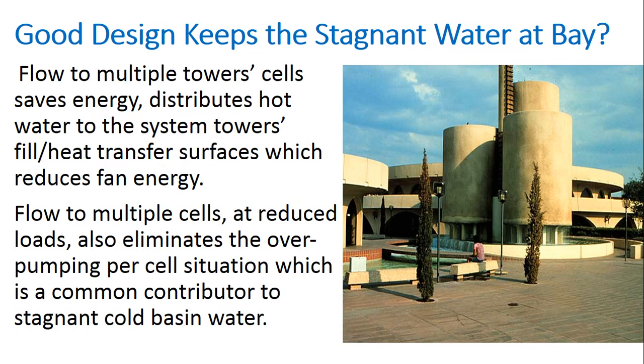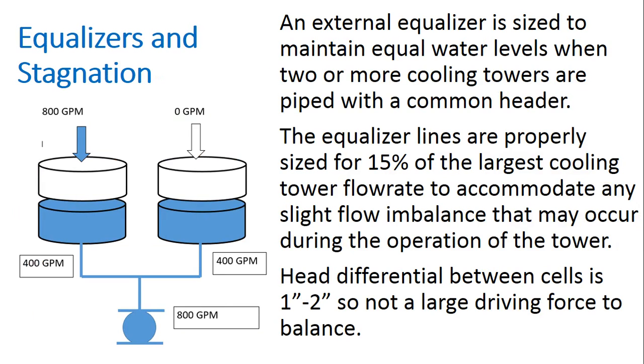It does save energy, but here we have the City of El Paso Civic Center, and this is a cooling tower. I've always said, no reason why you can just put it behind an enclosure, just make the cooling tower out of the enclosure. But here we have a stagnant waterfall. Does not look like a healthy place.